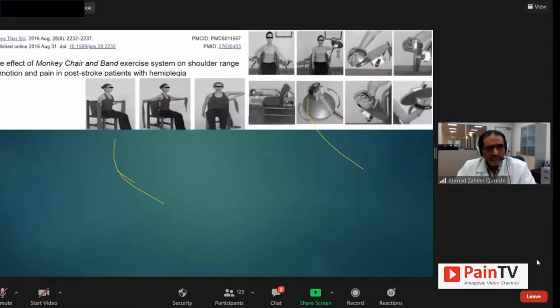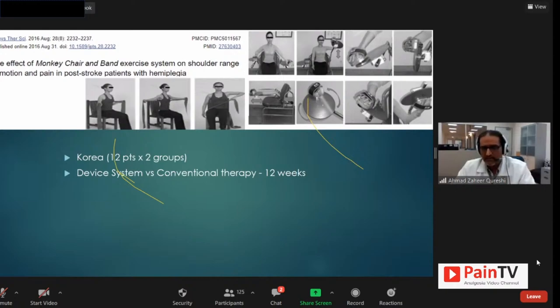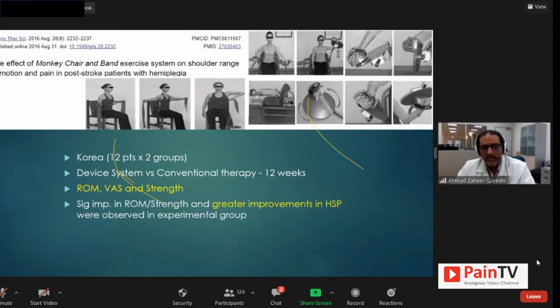There was an interesting study with the monkey chair and band exercise system. It was more of a mechanical rather than electronic system. It was done in Korea, divided into two groups, with the device system and conventional therapy carried out over 12 weeks. The outcomes were range of motion, pain on visual analog scale, and strength. And again, significant improvements were there in range of motion and strength. Though the pain improvement was not statistically significant, there was some improvement in the hemiplegic shoulder pain in the experimental group.